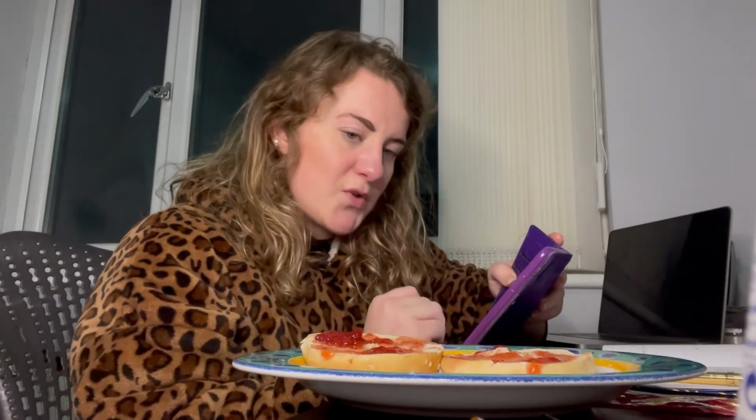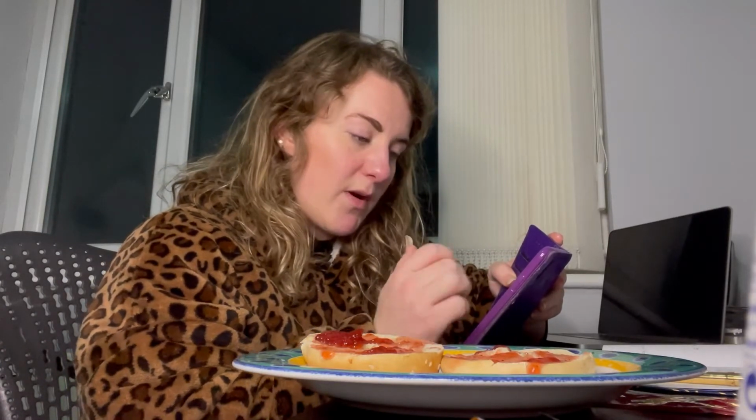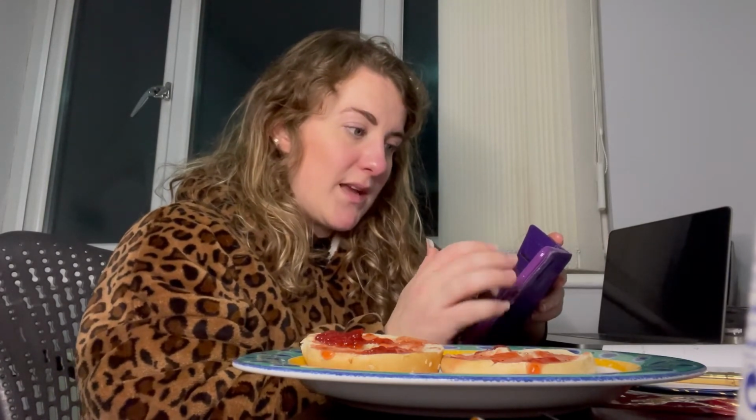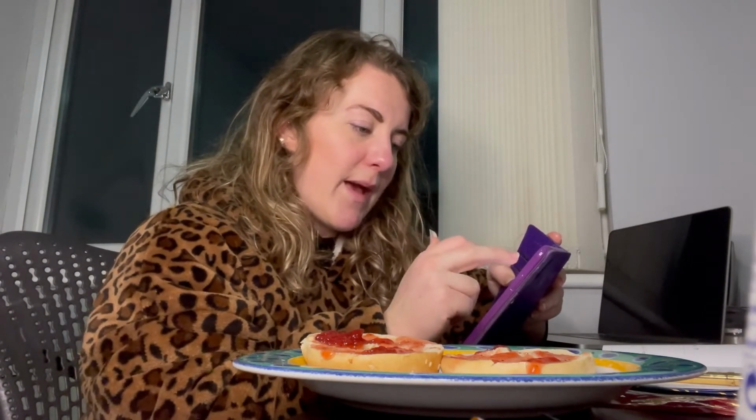So now I've just tracked in one sesame bagel with 20 grams of jam. That brings my totals to 1,588. So I've still got like 1,400 calories left. You know what I mean? That's just what I mean. I need to keep getting on.